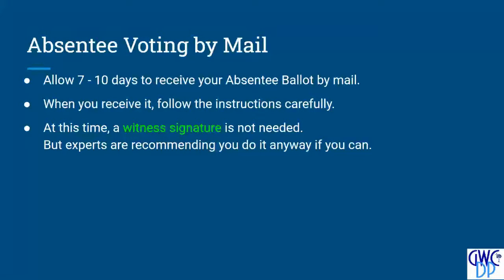And then the Republican legislatures challenged it in court. And then the next level of court above that voted, yep, we're going to allow witness signatures, make that a requirement. And then the word went out. And then that same day, literally Friday evening of that same day, yet another panel reversed the reversal. So it was dizzying, but at this time, a witness signature is not needed. But the experts that I've been talking to at the state party level say, you know what, if you can, do it anyway. It doesn't hurt to have a witness signature on there. And just in case it gets overturned again, who knows?